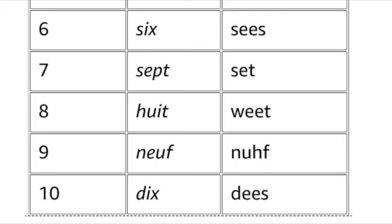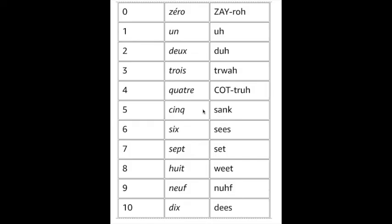9. 9 is neuf. Neuf. So like neuf, and then an F at the end. So again, 9 is neuf. So we'll go from 0 to 9 in French, starting with 0, 1, 2, 3, 4, 5, 6, 7, 8, 9. Neuf. Oh, one more, number 10.